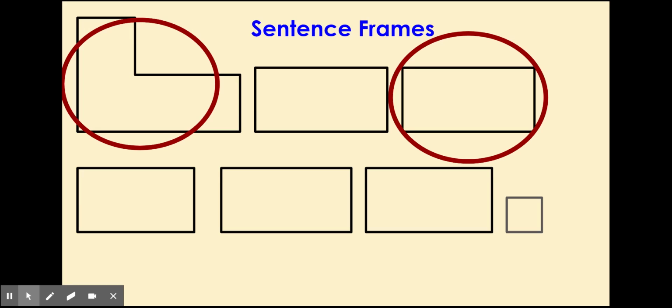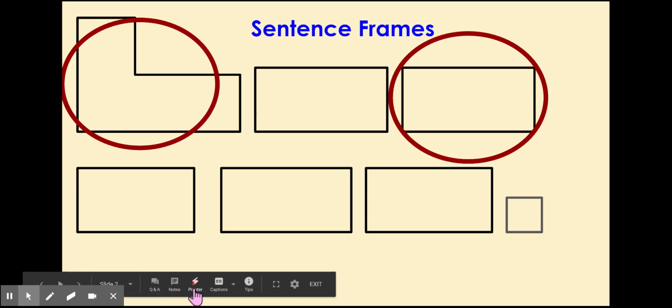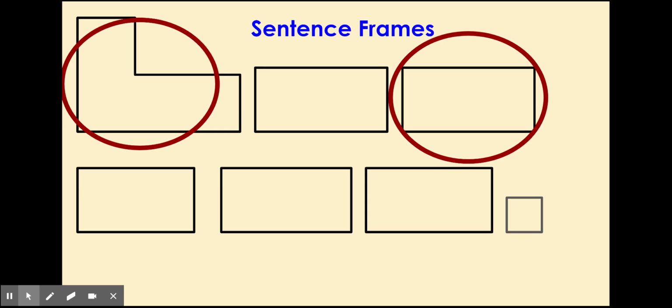Now you'll see here I have a few different things on this slide. You'll see the black boxes. Those are called sentence frames. Every box you'll need to fill with a word. So I said there were 6 words in this sentence. I want you to go ahead and see if I have 6 boxes. Count them with me. 1, 2, 3, 4, 5, 6.